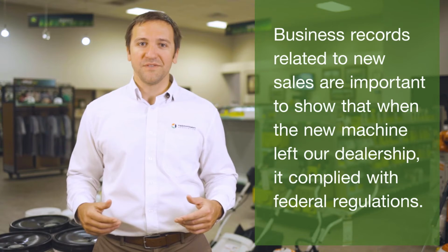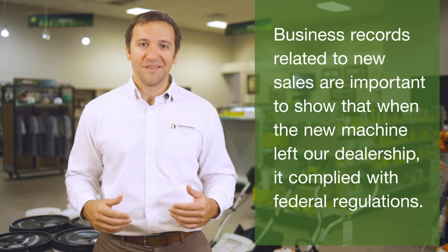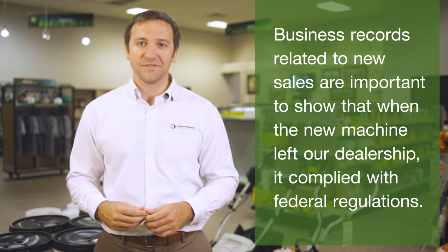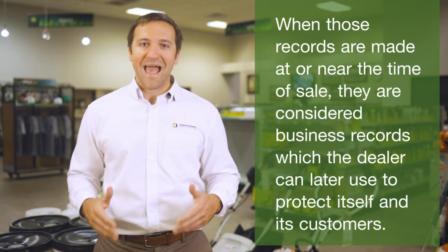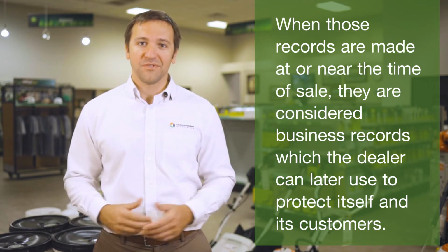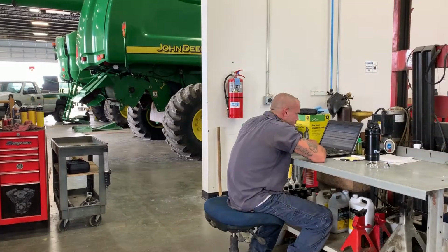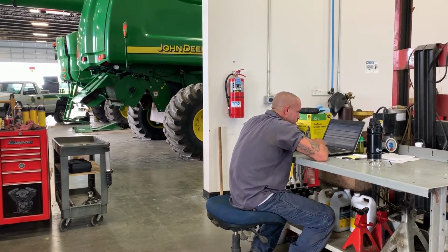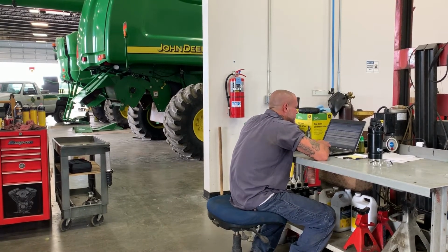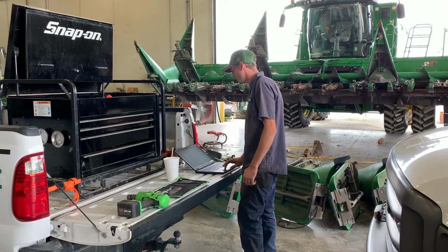Business records related to new sales are important to show that when the machine left our dealership, it complied with federal regulations. When those records are made at or near the time of sale, they are considered business records, which the dealer can later use to protect itself and its customers. In your new sales checklist, we suggest including an EPA compliance certificate on the machine, that the equipment is operating at the manufacturer's specification, and that your technicians have verified no issues observed.